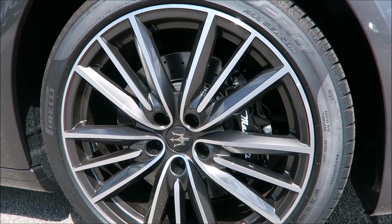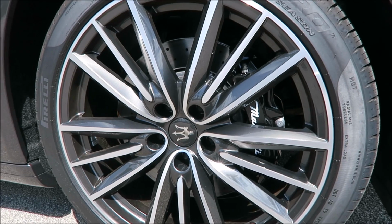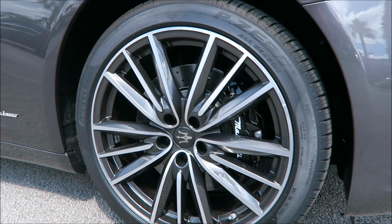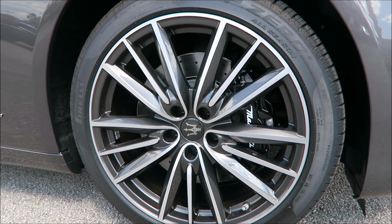Now these are the new 20-inch Paseo dark wheels. You can get them done in silver as well. This is an upcharge to have the dark, but they look phenomenal. This is the first time I've been able to put these on camera. What do you guys think? Looks really good with the black caliper, which you'll normally get on the Lusso. You'll get red on the Grand Sport.